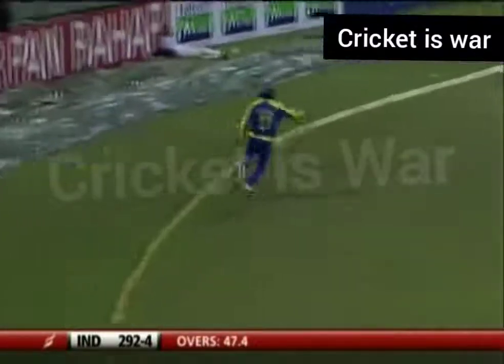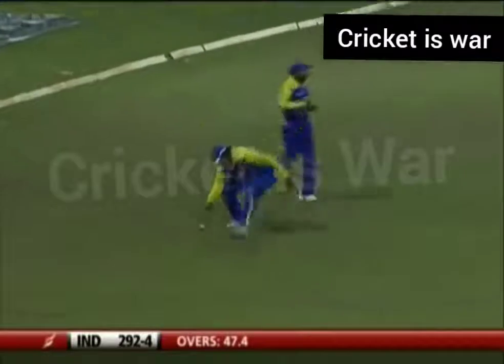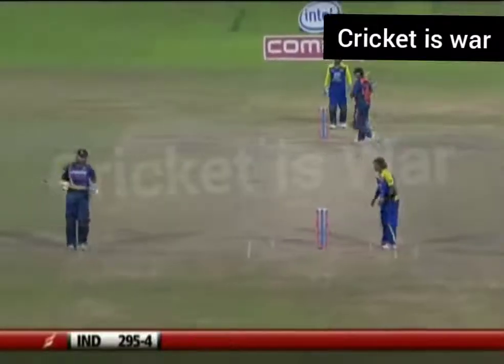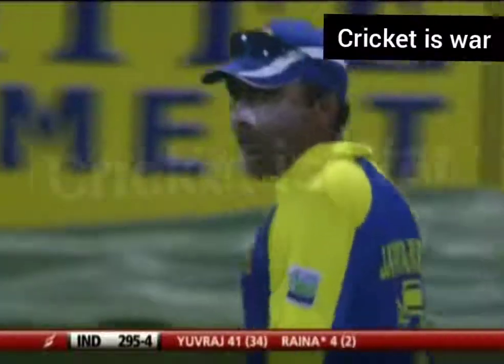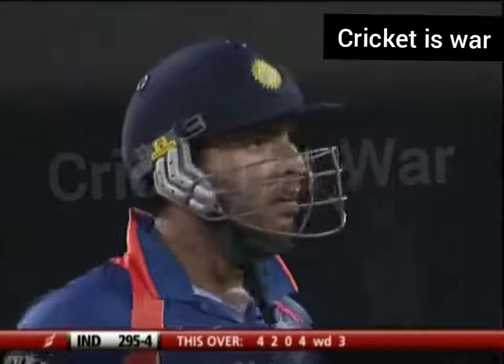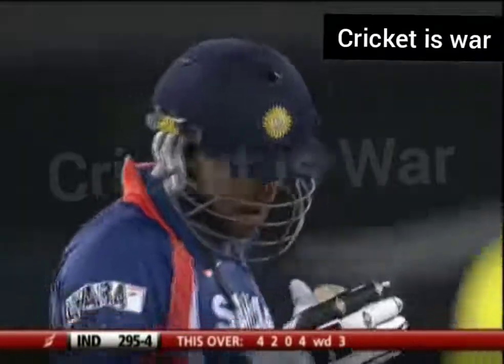Oh, he's heaved that away in the direction of mid-wicket again. That's the area he absolutely loves. And this too, will it make it? No. Just dragged back, but they'll get 3. Jayawardene on the boundary down there, managing to get a boot in. Big over.